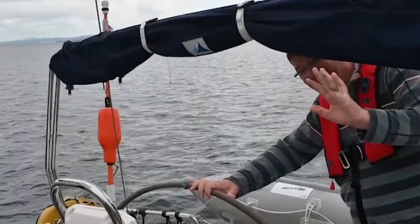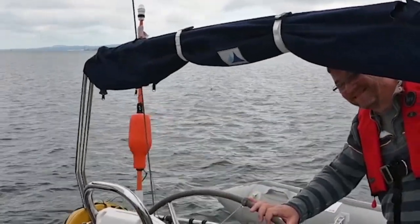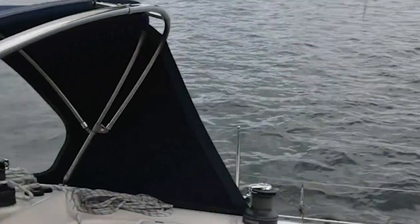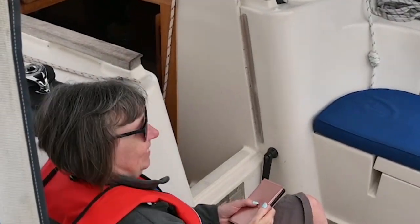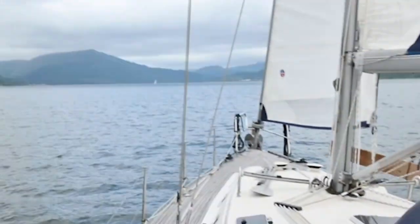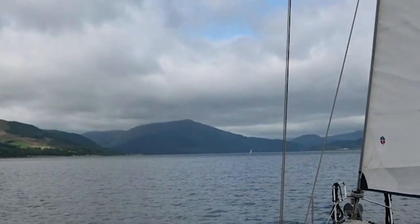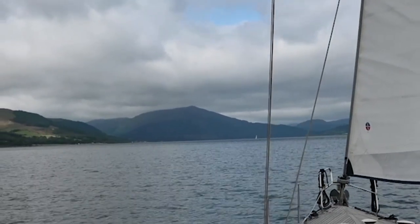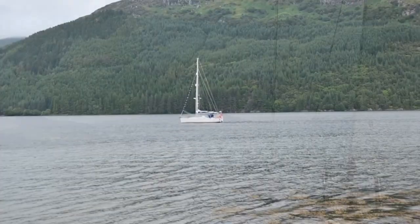This is Adrian, he's a friend of mine, who's having his first sail. He's on the helm, hopefully enjoying that. And inside here, tucked away, is Kay. We're heading up Loch Goil, which is up here on the left, and we are going to take a mooring buoy, or we're going to anchor for lunch off Carrick Castle.